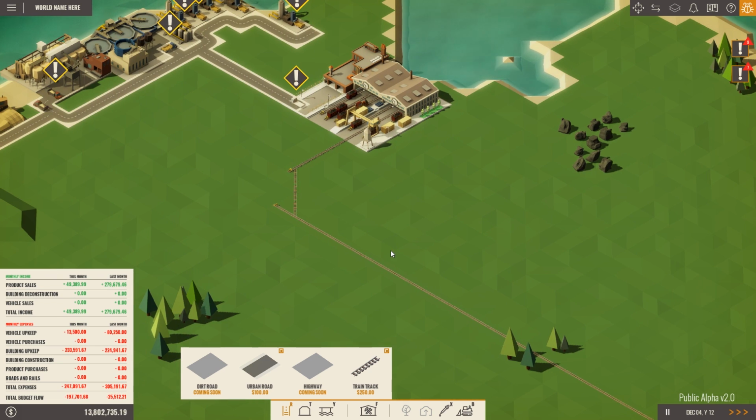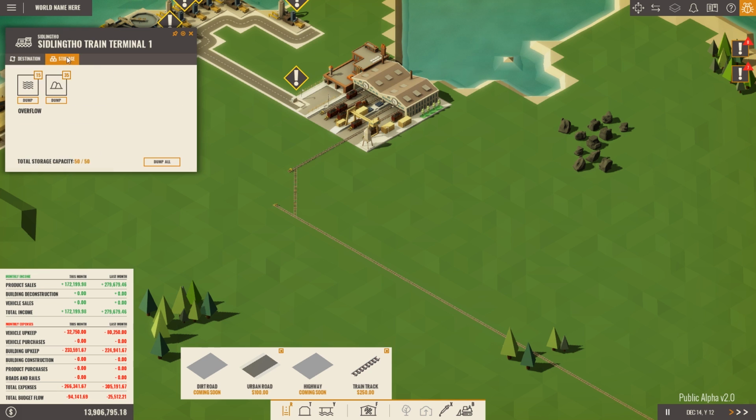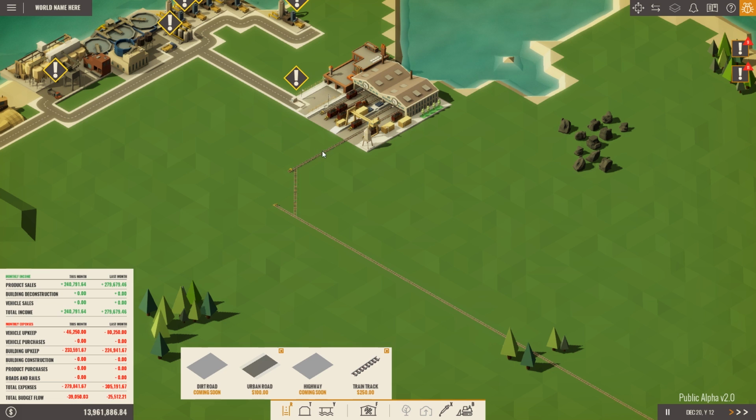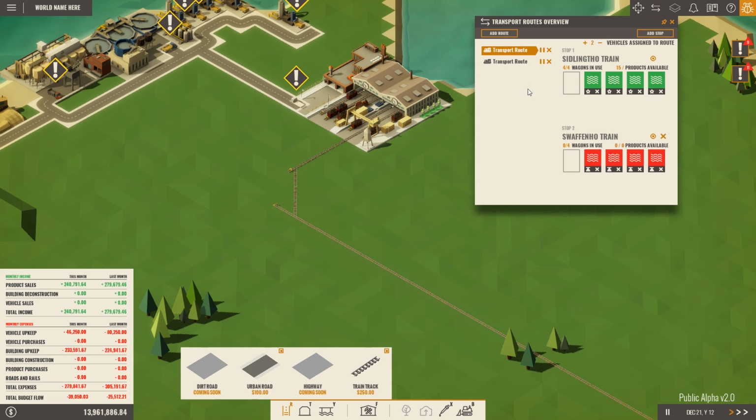Interesting. Okay, let's kind of babysit this a little bit. We should be fine. We did just see them deliver water. However, it doesn't look like they're really delivering any sand. Destination. We don't need to do that because that's the trucks, which we're not really trying to assign any trucks or anything like that. So we just saw the water working. Vehicles assigned to route 2. Now, what does this mean? The vehicles assigned, is that how many engines are assigned?